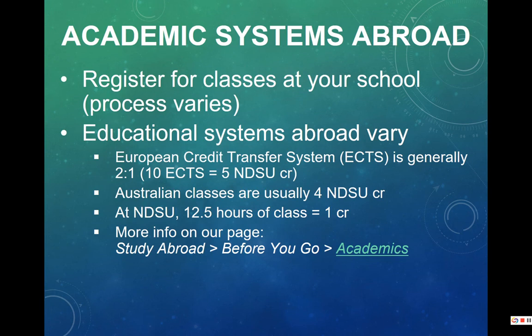And then also you will register for classes at your school abroad. So that'll be a different process from registering at NDSU. So you'll have two different sets of registration going on. Very often that registration process will happen either shortly before your program is going to start or as part of orientation on site. So it may be a while off before you finalize your course registration. But watch for instructions from your school and they'll let you know exactly how that process will work for you.